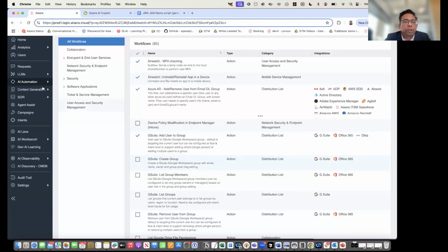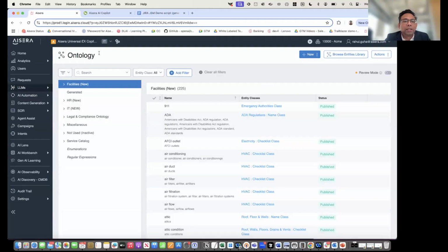Okay, so with the automation in place, an important thing that I'm going to show you is our use of an ontology or the knowledge graph. This is what helps the system to be very context aware of your organization. Let me give you an example.